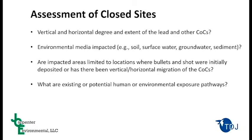And then also look at the environmental media that was potentially impacted: soil, surface water, groundwater, sediment. Are impacted areas limited to locations where the bullets and shot were initially deposited, or has there been any migration? And then what are the existing or potential human or environmental exposure pathways? These are just some of the considerations, and certainly what the ultimate land use is for the property after it's closed.